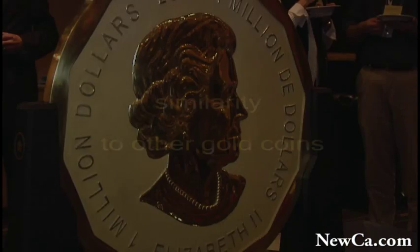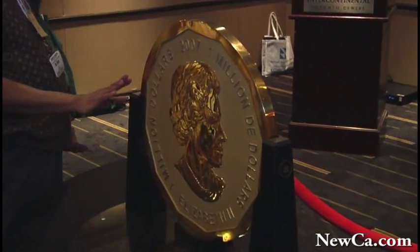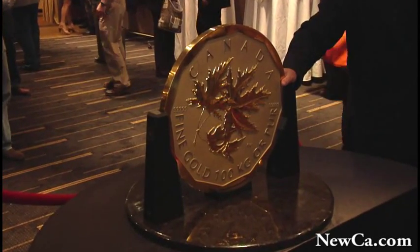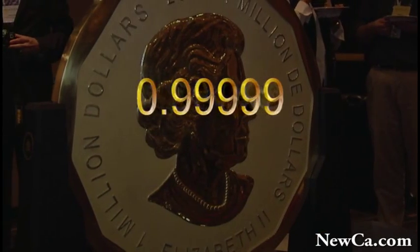The Canadian Mint produced 5 of these 100 kilo coins in 2007, and that's all we have in existence around the world today. Well, in the sense that the origin of the gold is very similar from all of these, yes. But in another sense, given the fact that it is 5 nines pure, it is certainly different than the average normal gold coin that the Royal Canadian Mint produces in a given year. It is a higher fineness.